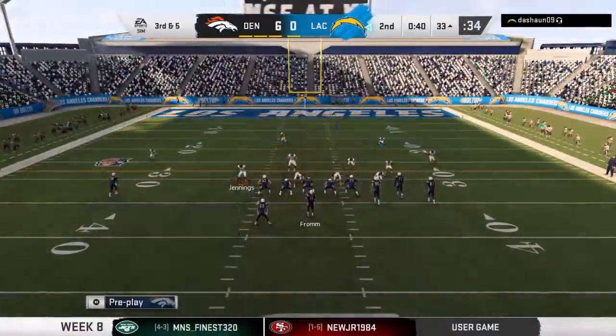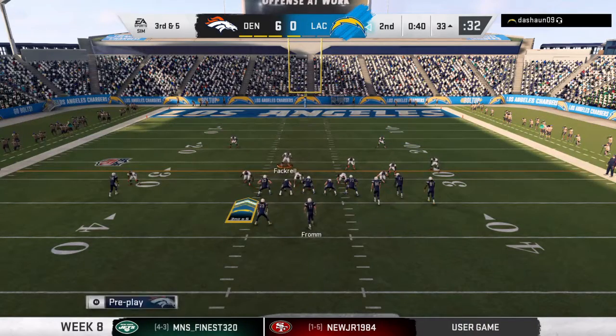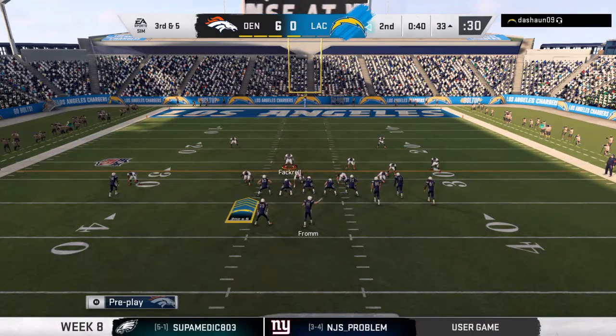The Chargers on 3rd down. A perfect 3 for 3 as they look to keep that streak going. This will be 3rd and 5.